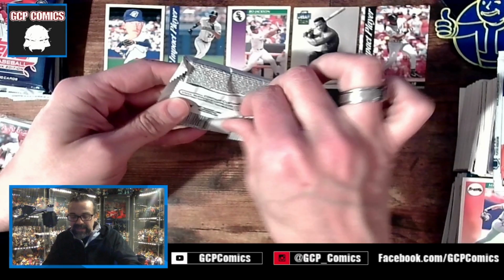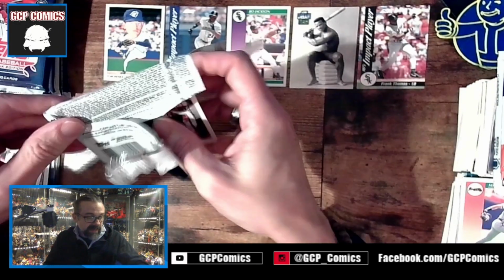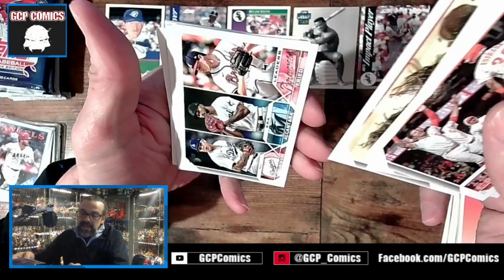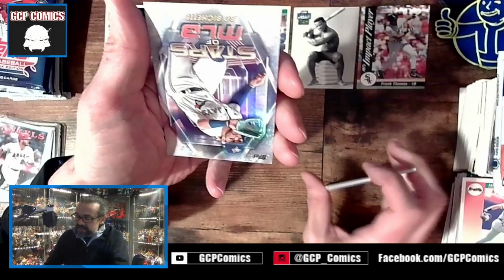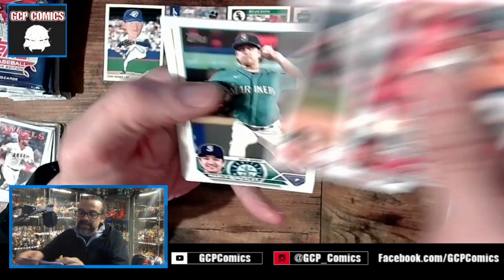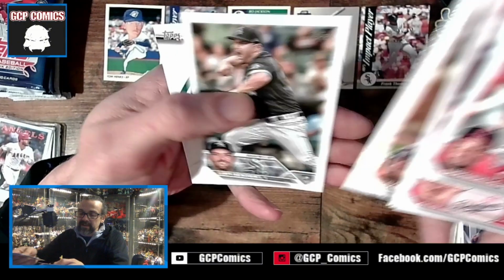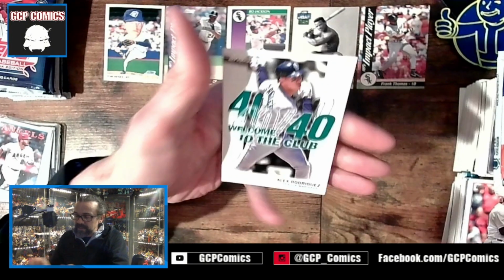Interestingly, this pack is taped to itself. I already have the complete set of this, but we'll see if there's anything cool in here. We got the Giants, the NL home run leaders, the Wild West, NL ERA leaders, Caleb Smith. My stars of the MLB is Bo Bichette. We got Emmanuel Clase, Julio Urias, Marco Gonzalez, Keston Hiura, Mark Appel, Max Stassi, Daniel Vogelbach, David Villar, Liam Hendriks, and A-Rod, Alex Rodriguez in the 40-40 club.